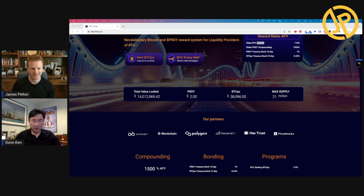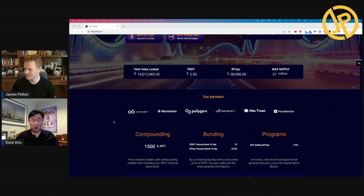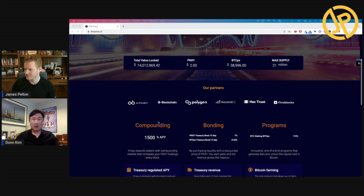Yeah, so the partners that we've listed, we used to have the VCs or the early providers that funded us when we launched, but no longer. The partners that you see on there are either custody providers or liquidity providers for the protocol. So the most significant one that we have is blockchain.com.